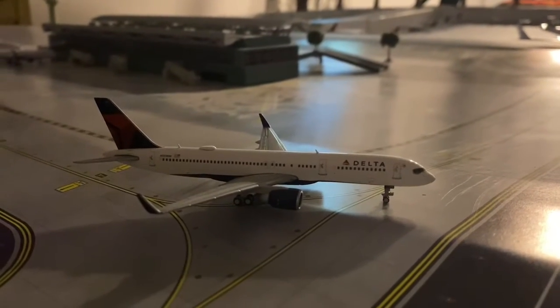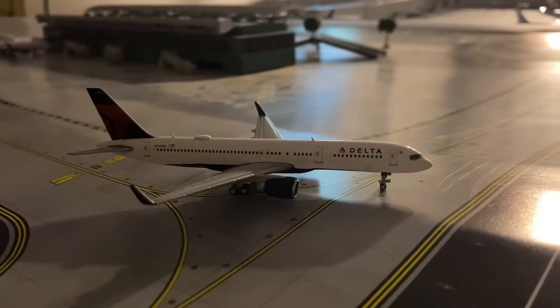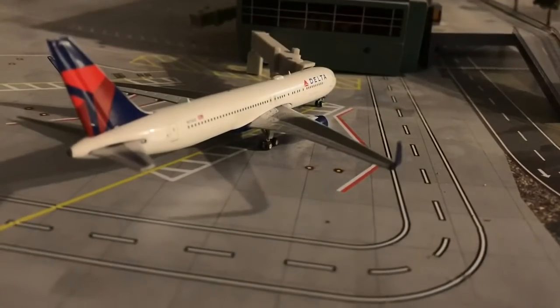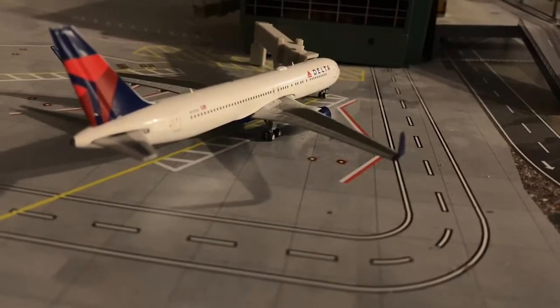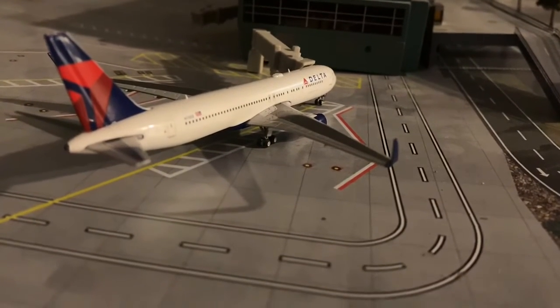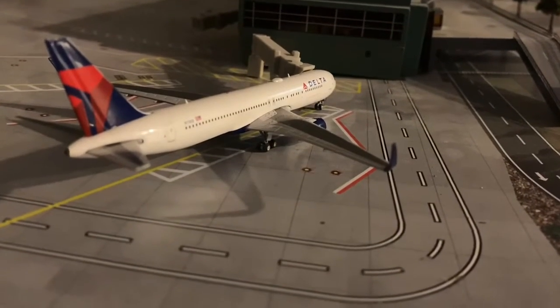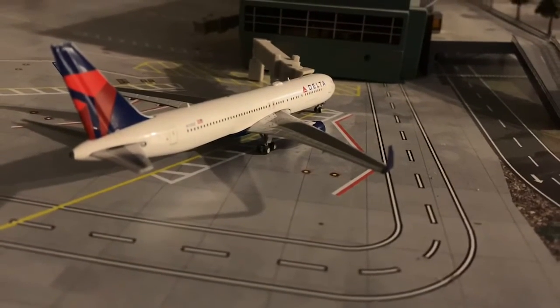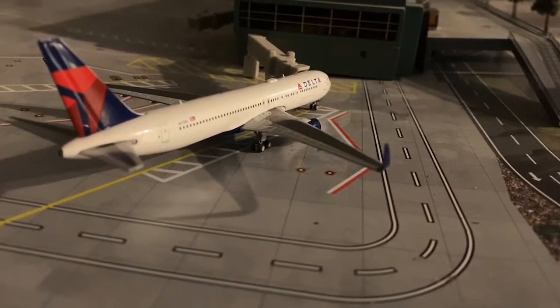And first, right here, we have a Delta 757-200, and this guy just arrived in from Portland. And here at Concourse A, Terminal 1, we have this Delta 767-300, and this guy arrived in from Salt Lake City about 10 hours ago. This guy's just waiting for reassignment, and he'll be here for a little while.